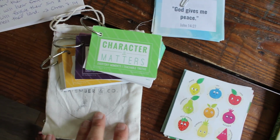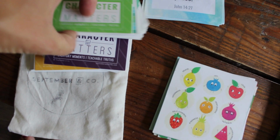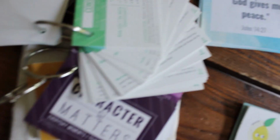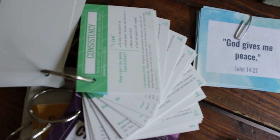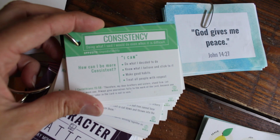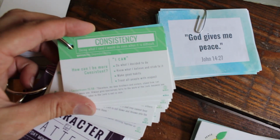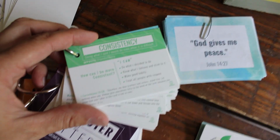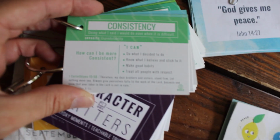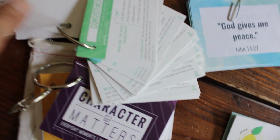We go through these Character Matters cards from September & Co. And these are just great little small things that you can teach your kids on. This one is on consistency. I'm going to try and get it to focus here. Here we go. But consistency, and it has what consistency means, what the opposite of that is, how we can be more consistent, and then a verse that goes with it so that they understand why consistency is important, because God's word tells us to be consistent.